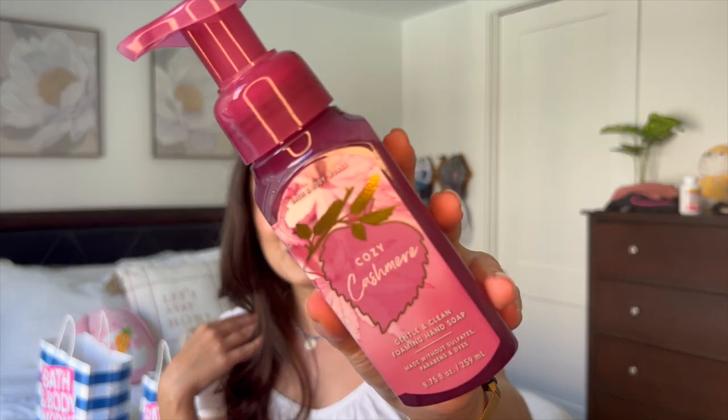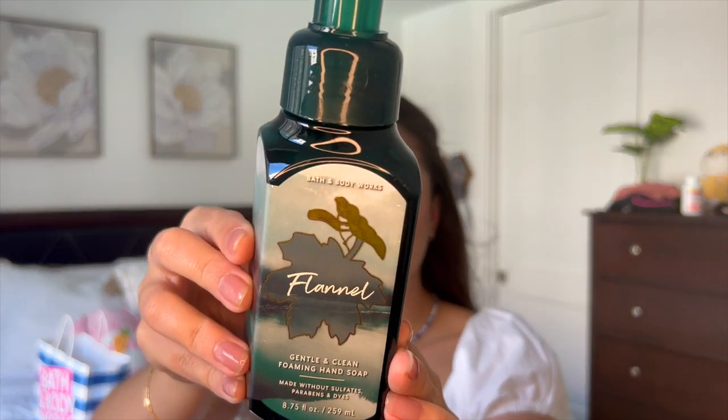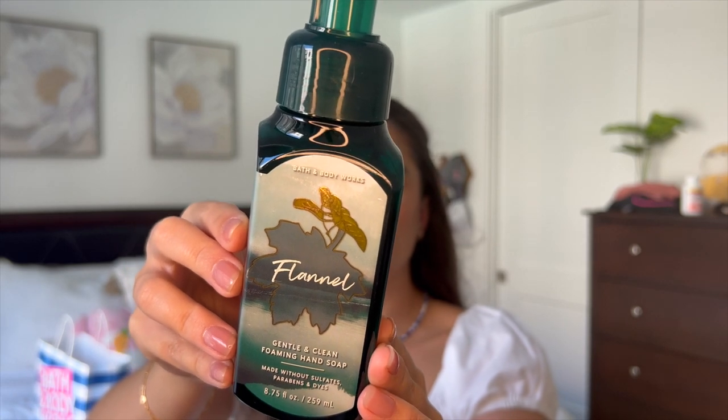This could be a great year-round scent, honestly, but it is really, really pretty. So this will probably go at my sink in the bathroom. And then the third one from that collection is Flannel. So pretty. This is Crisp Autumn Air, Heirloom Mahogany, and Cedarwood. Oh my gosh. This is just a classic.